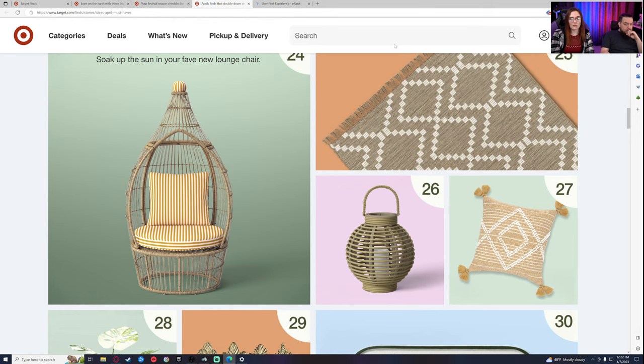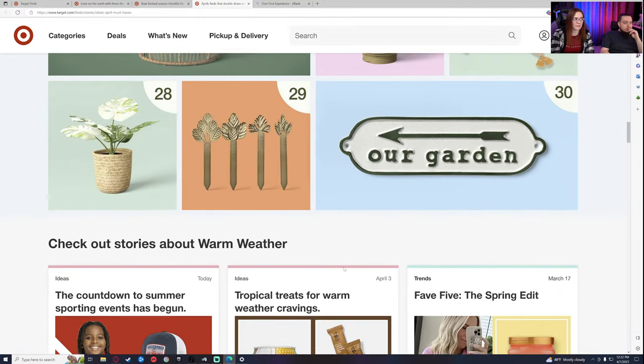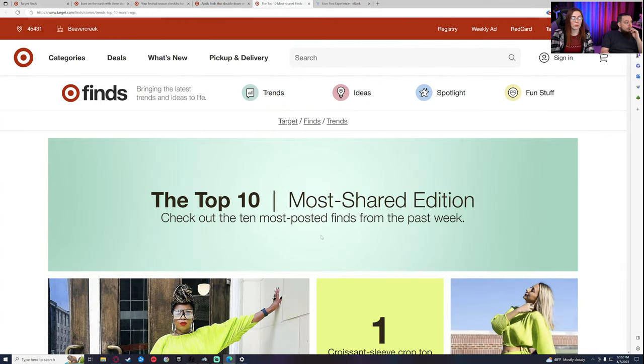Wall art that kind of matches this aesthetic. If someone had, you know, this vibe going on, you could create something for them. And obviously garden stakes and things like that are going to become increasingly popular over the next few months. Top 10 most shared finds. So these are viral finds.